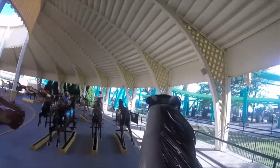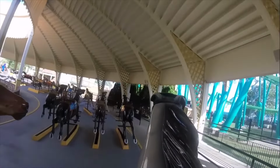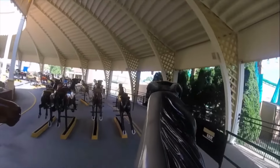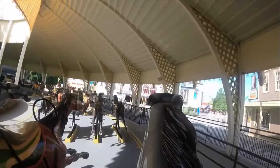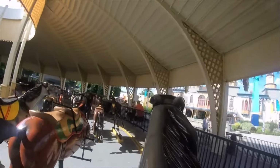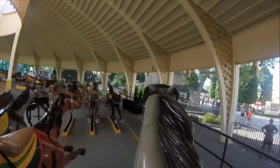Number 18 is Cedar Downs Racing Derby. This is by far my favorite carousel, and it's kind of the reason why Midway Carousel is a little bit less exciting in comparison. This one is thrilling. The way it moves far more forward and backward than most carousels makes it feel like an actual horse race. The theme works incredibly well.